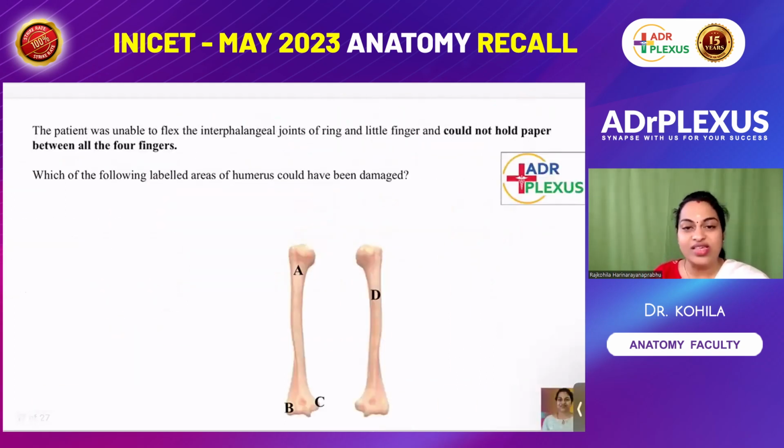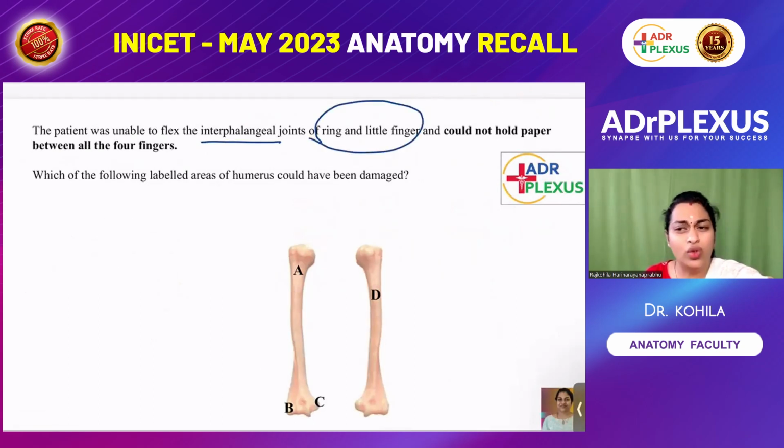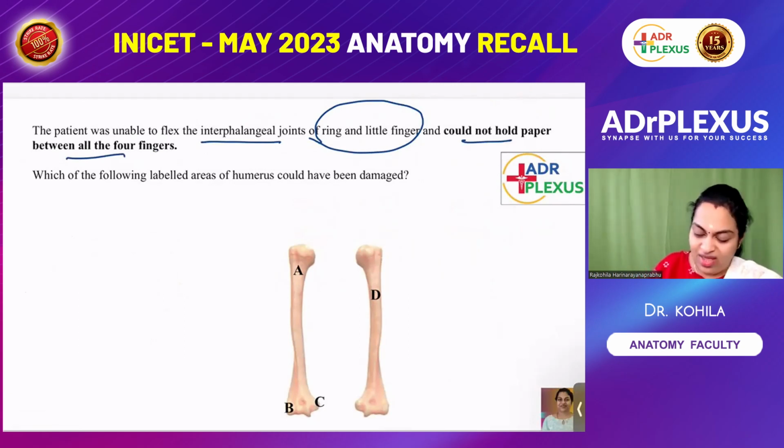Okay, this is another question in the upper limb. The patient was unable to flex the interphalangeal joint of the ring and the little finger. Could not hold paper between all the four fingers. So that itself has a lot of clues. What is the test performed? That's the card test.